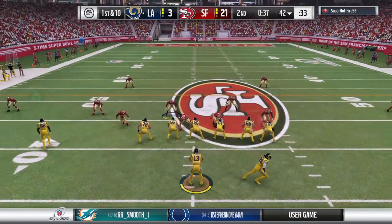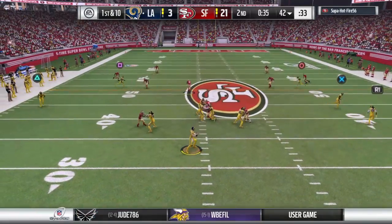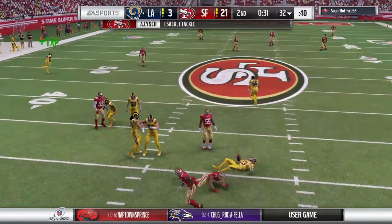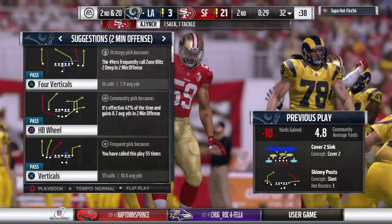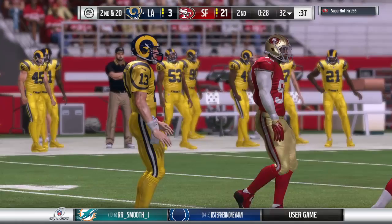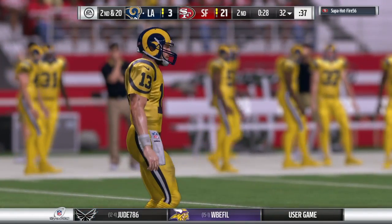All right, here we go. From the shotgun, he'll look to throw. And down he goes. The 49ers get there. Aaron Lynch in there to sack him, and that is 10 for him now on the year.